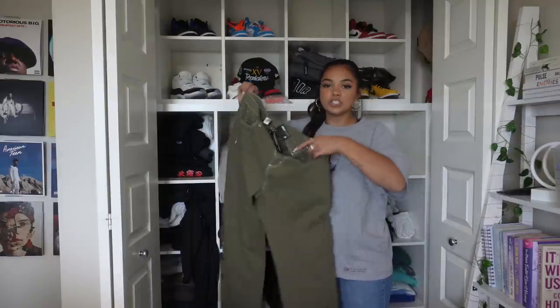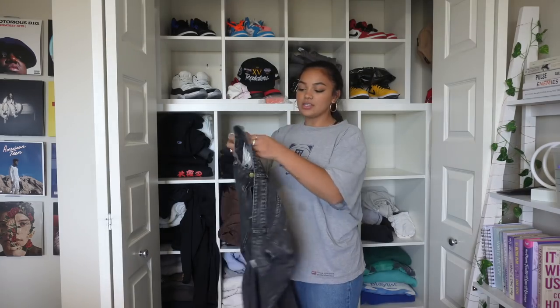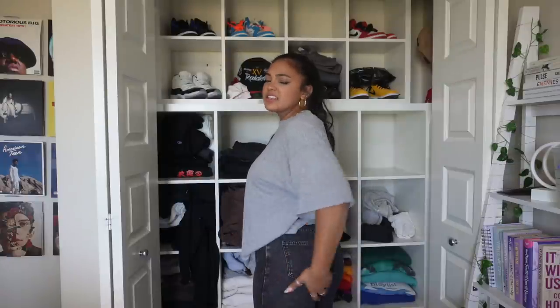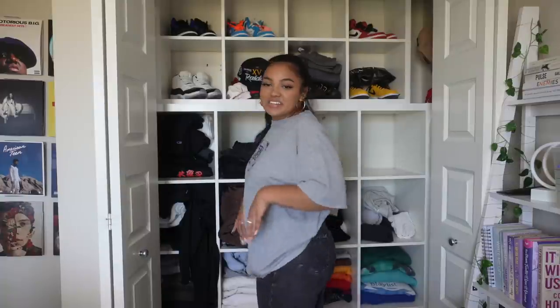Green pants, I just got these. I haven't even worn these, so I'm gonna be keeping this. I'm gonna try these on. These are like Zaful ripped jeans. So I don't think I'm gonna keep these. I feel like the pockets are just so small. It just doesn't look flattering on my butt. You know what I mean?